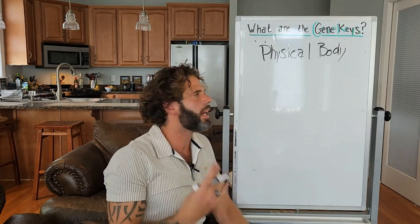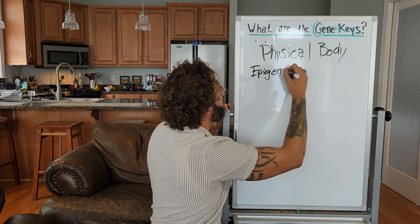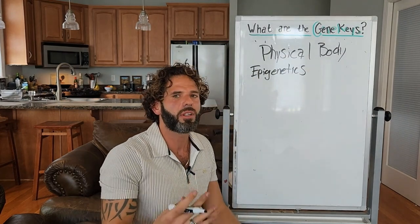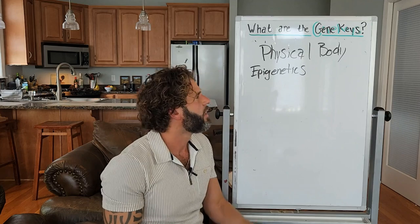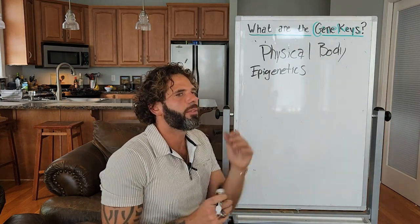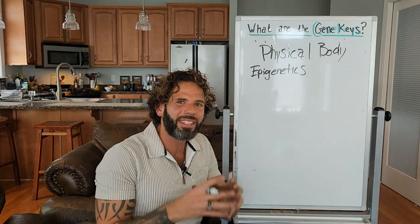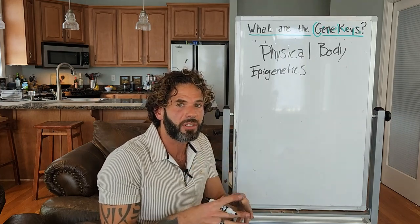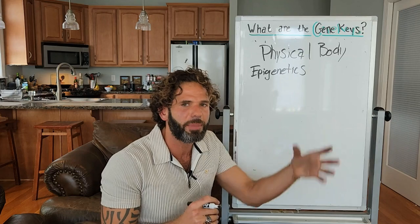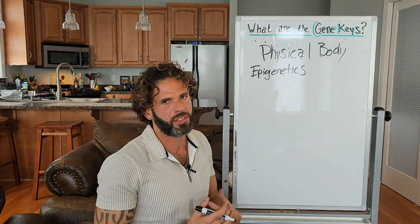So we know now about epigenetics, which basically are the environmental factors that lead to how our genes express. And it's the Gene Keys belief that when we raise our frequency, our genes begin to express things differently, which means literally our physiology shifts. Our hormones begin to change. We begin to feel more joy, more peace. But not only that, the physical structure of our body begins to change.